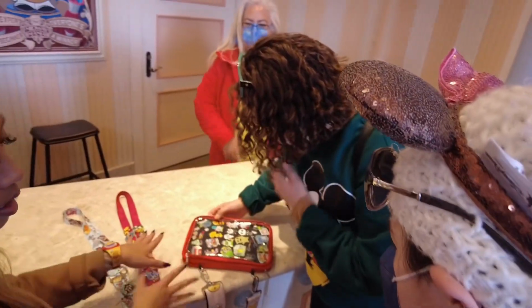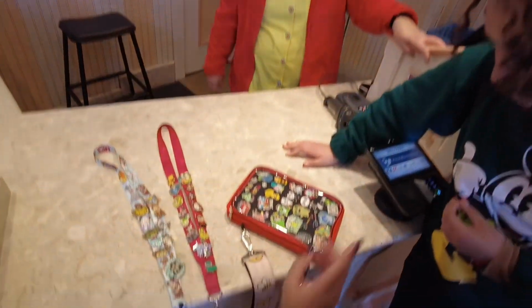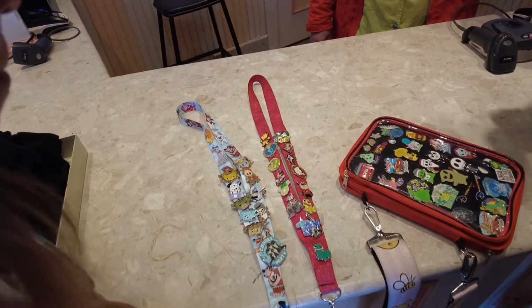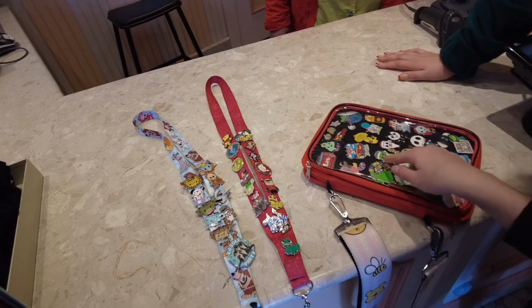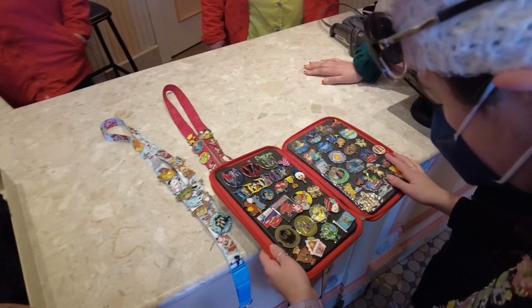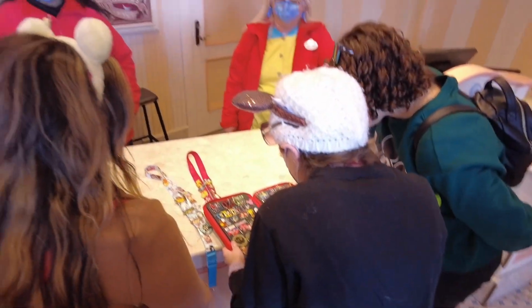Let me know if you see anything in mine. I do like your Eeyore one, and then I like your Woody one. My Woody one? Yeah. Okay. Yeah, I'm willing to trade that. This is yours? Yeah, this one's mine, so it's this outside, and then the inside too. How long have you been collecting? Since like April 2022.